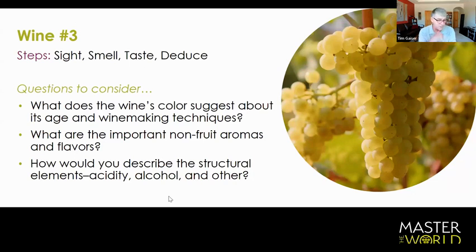Let's take a look at our questions first. First of all, what does the wine's color, number 3, suggest about its age and winemaking techniques? And Evan pointed out some salient details about what impacts color in white wines, those being age, lees contact, use of oak, or what else? Maybe botrytis. And then the second question, what are the important non-fruit aromas and flavors? And that is always important. In fact, I use that question every time I edit these. And so we'll look for all the non-fruit type things. And then finally, I'll ask you to think about the structure, so alcohol level and acidity level here.